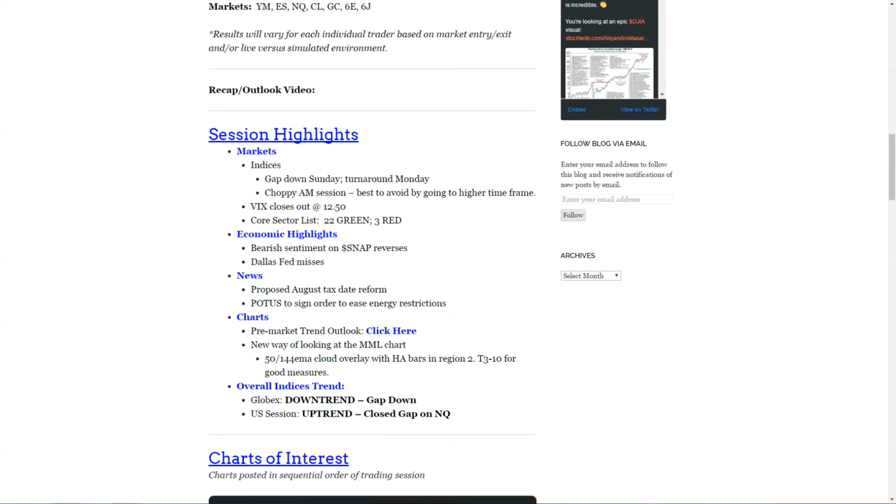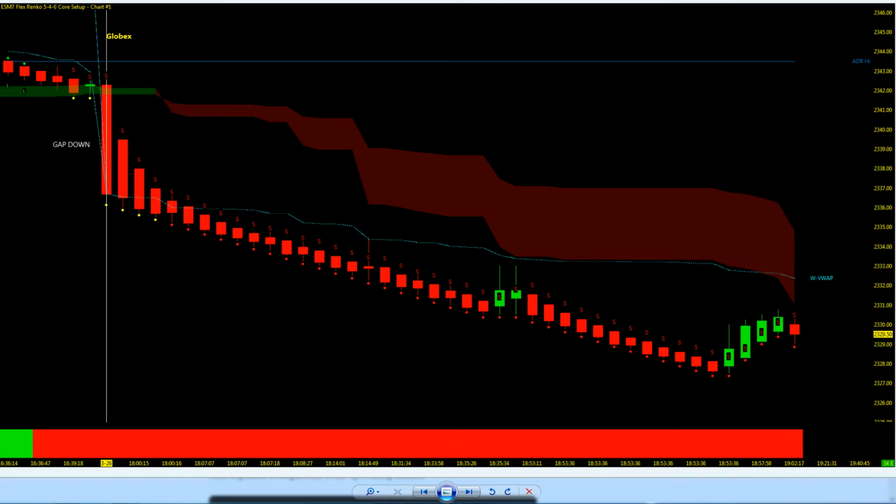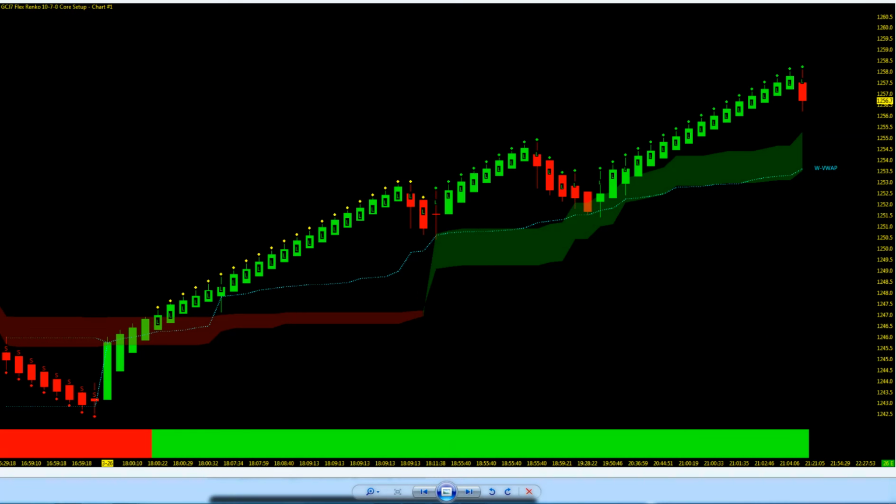All right, so it was the ES from the get-go to the downside yesterday on Sunday's open, under the 51.44, under the weekly VWAP. And in contrast, there's your GC Globex.